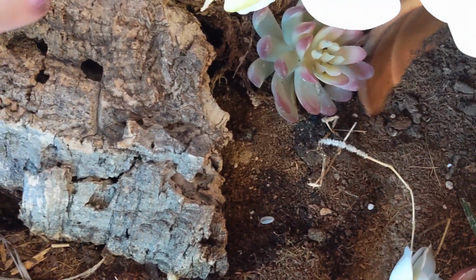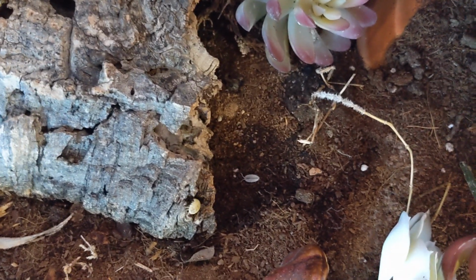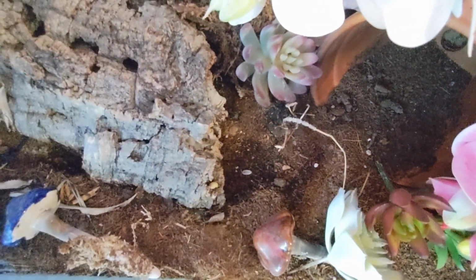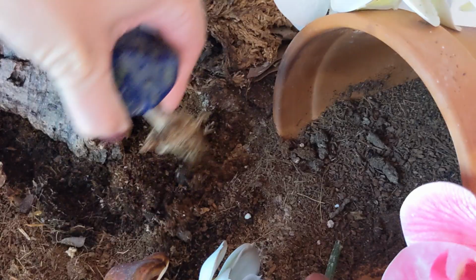I moved this piece of cork bark and you can see the isopods under it. And isopods reproduce really, really quickly, which is good because occasionally your lizard probably will snack on them, which is actually really healthy for your lizard because these are very rich in calcium. But as I was saying, it's good that these little bugs reproduce so quickly because then you don't have to worry about your population of isopods being gone. So this is an arboreal species, so I'm going to prop that up more.